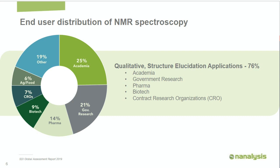This is what I mean by the need to democratize this technique, not only geographically, but also to underserved users, and also from an application perspective, into industrial QA/QC spaces, to help balance the scales between using NMR for qualitative purposes and using it for quality control.